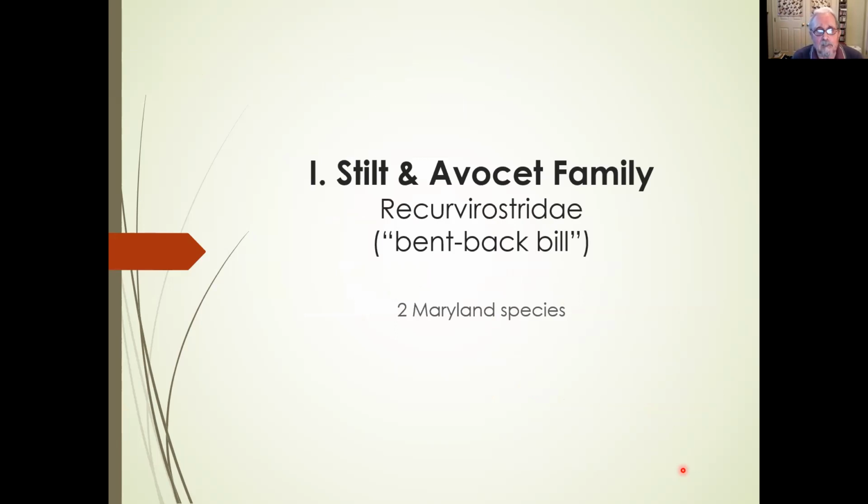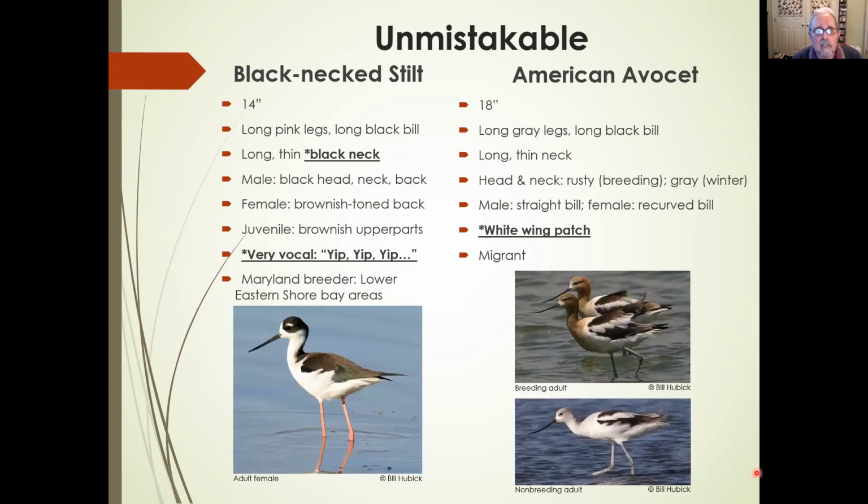Stilt and avocet family, Recurvirostridae, which recurvo is bent back and rostrum is bill. So it's a bent back bill, and we have 2 Maryland species. These are unmistakable, black-necked stilt and American avocet. And I have a lot of details here about them, but I also have the very important things to look for that are highlighted in bold black with asterisks.